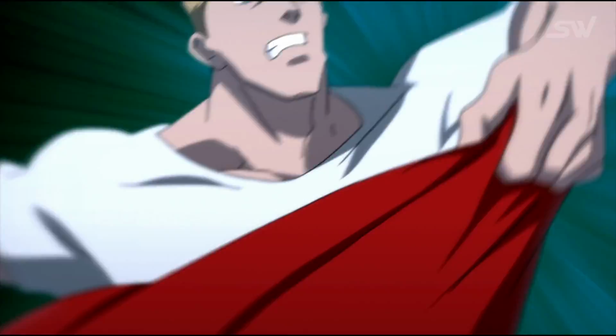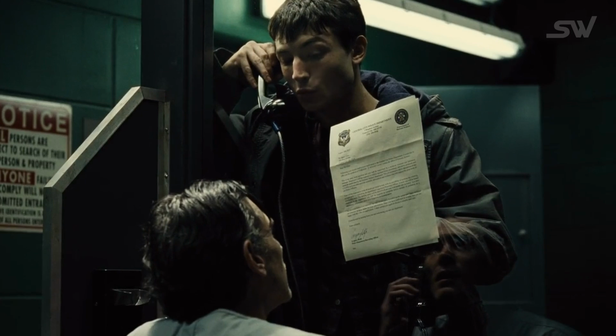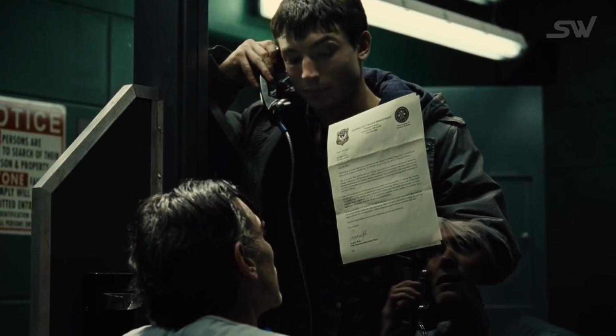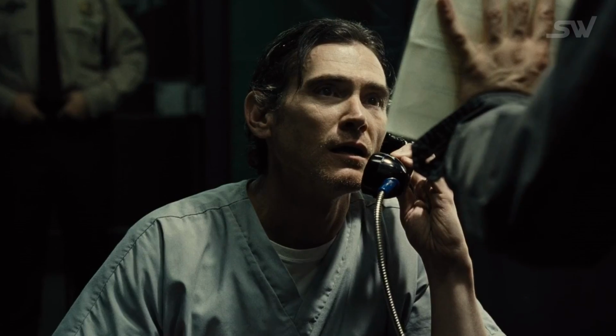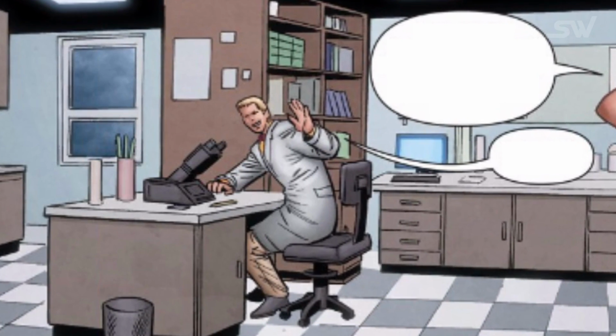The origin story of the Flash has been retold and modified over the years, but the core elements have always remained consistent as he obtained his superhuman speed powers through a combination of scientific accident and a lightning strike. DCEU's Barry Allen only became a forensic scientist for the Central City Police Department at the end of Justice League, but the comic book Barry was already one before he got his powers.